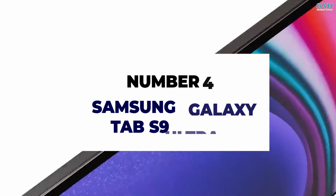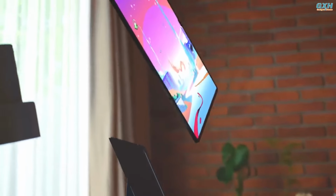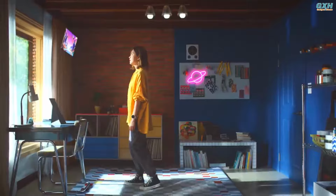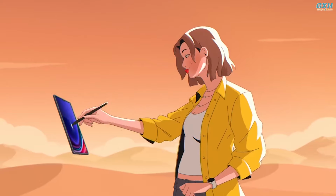Number 4. Samsung Galaxy Tab S9 Ultra. The Samsung Galaxy Tab S9 Ultra is here for those who need the absolute biggest tablet. It's also designed for students who need a lot of advanced features.